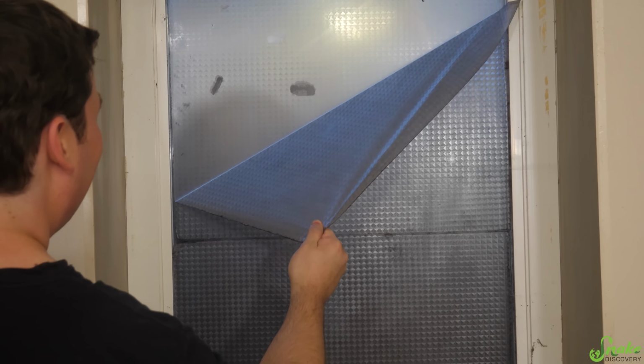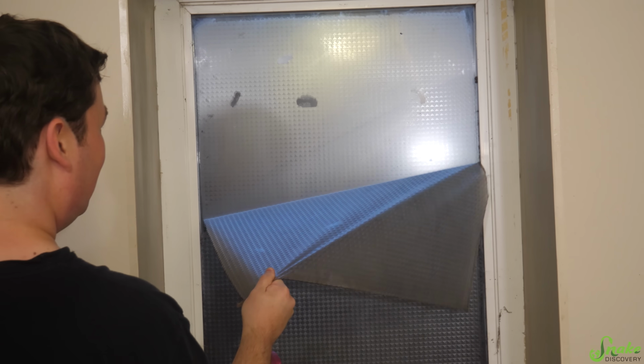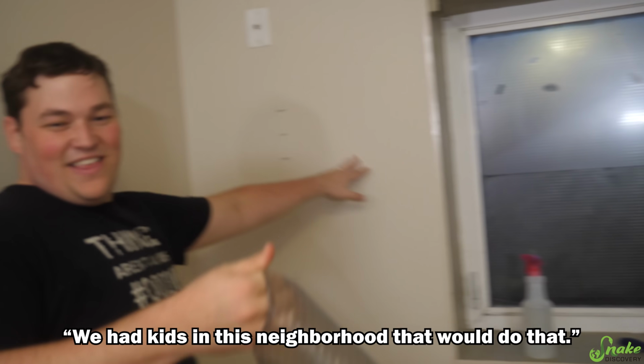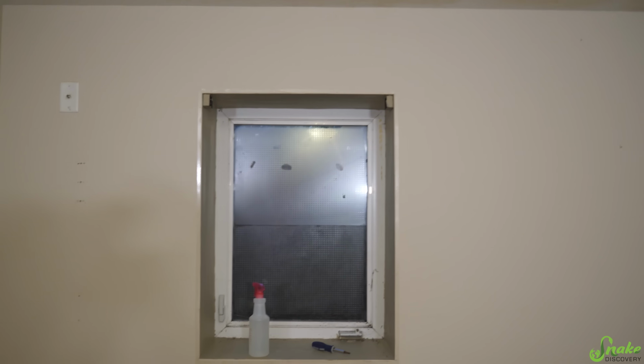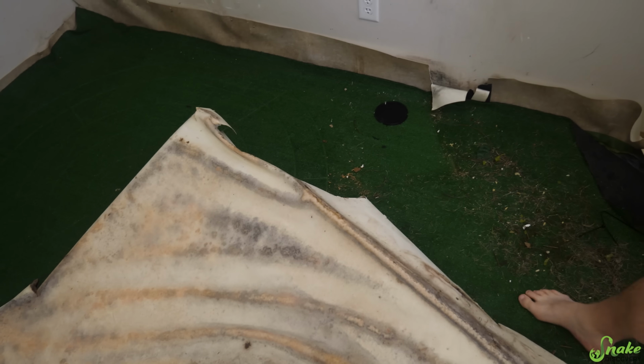All right. Look, the privacy screen is going away! Because we didn't want kids staring into our basement with an alligator. We had kids in this neighborhood that would do that. Yes, they would. They would stare at the windows at Cheyenne and us, and it was awkward, so we had to put that on. And I think we're gonna have to repaint this entire room. But first, let's tear up the floor! Hooray!